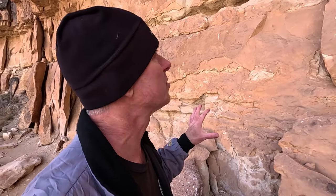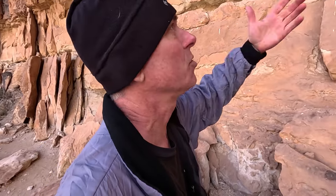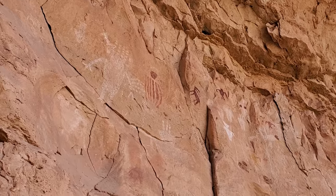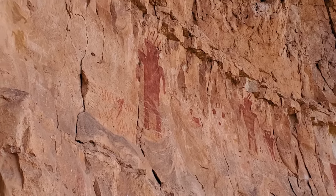So there's some interesting imagery going on here. You've got depictions of humans, animals, and also possibly some violence. So yeah, it's a lot to contemplate in here. No doubt about that.